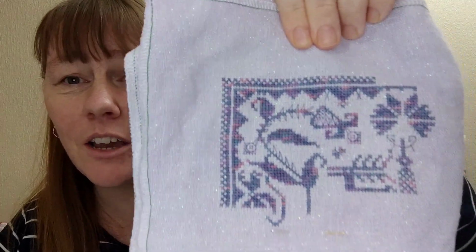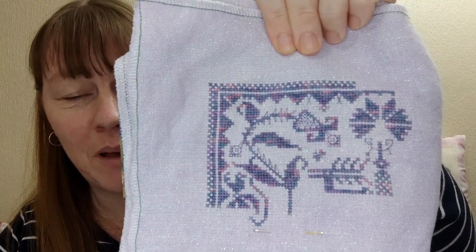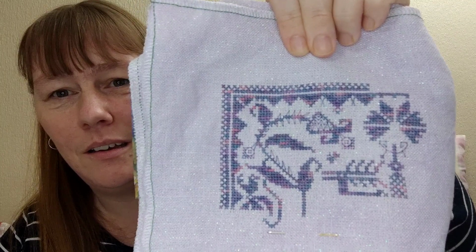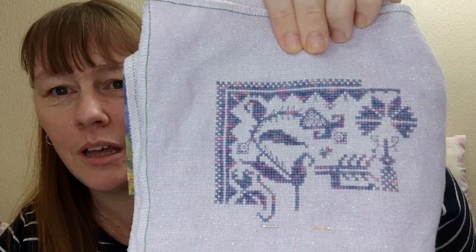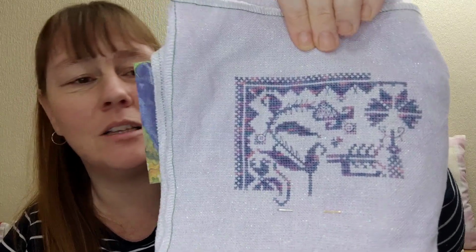I figured if I did it as I go it won't matter so much because I'm not a lover of backstitch, but I've had a few cross stitchers say that, so I'd rather do it as I go so that I don't leave it all till the end, because there's quite a substantial amount in this one.